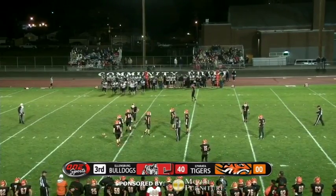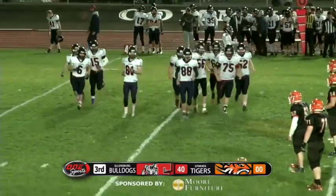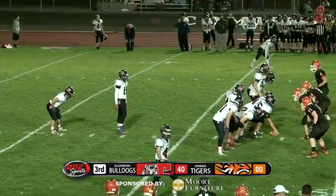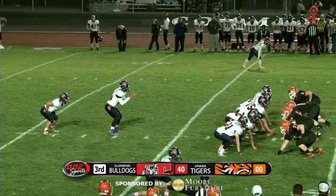Clock continues to tick here because the Bulldogs are up by 40 points or more, so we'll have a running clock in this second half, Barry. Yeah, just 7 minutes and 30 seconds left here in this third quarter. Should fly by pretty quick.